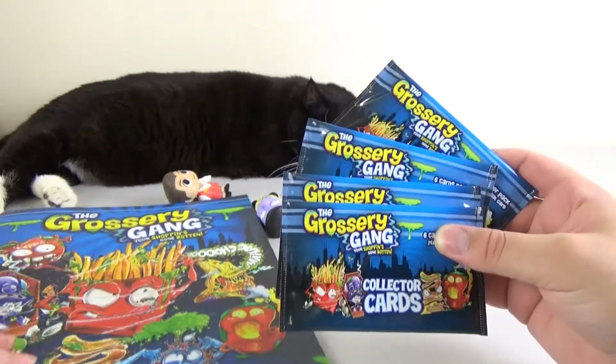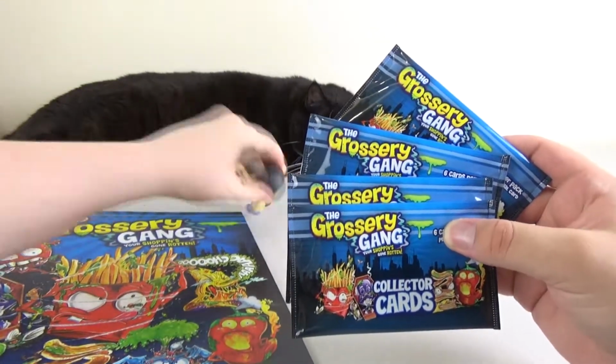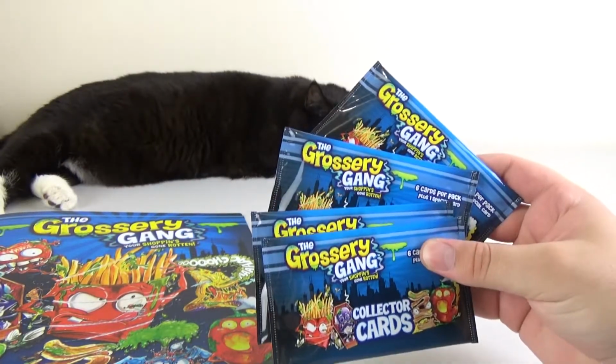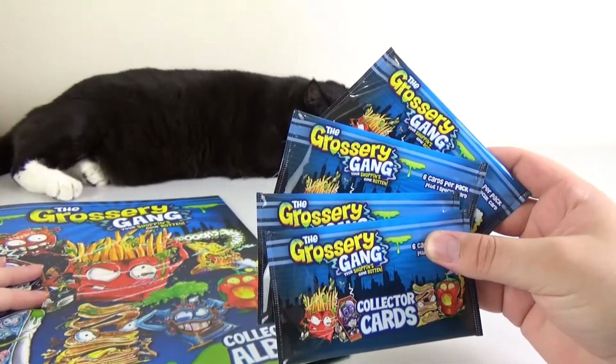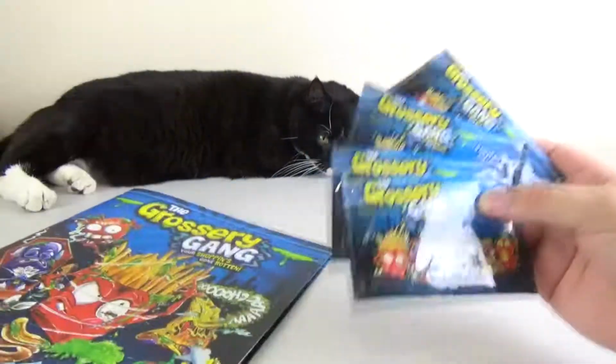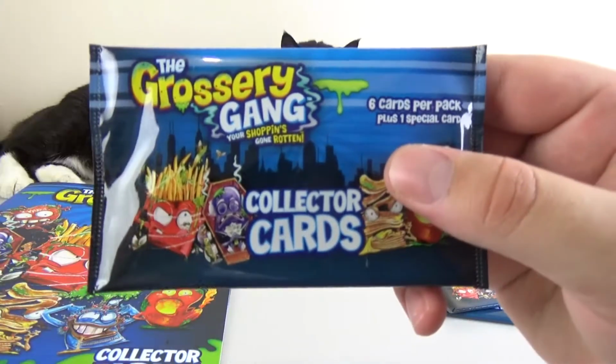So you get six regular cards, and one special card, which can be a puzzle, heat and touch, a fuzzy, holographic, or sticker. I had some help holding up the album, hang on. So, let's get to it. All right, our first pack.